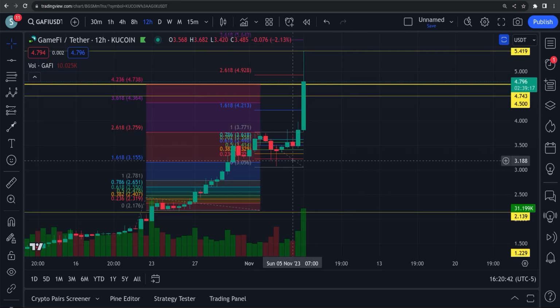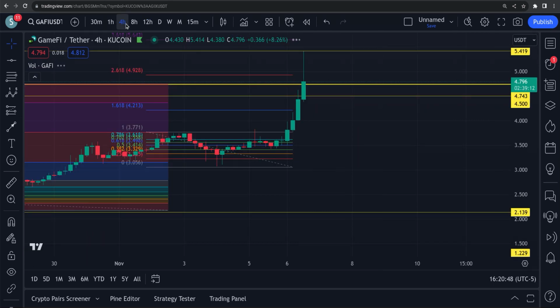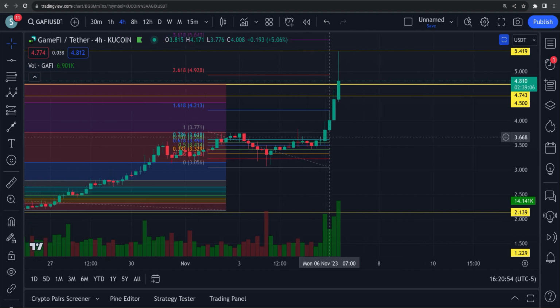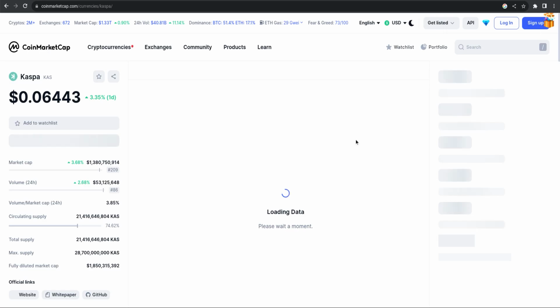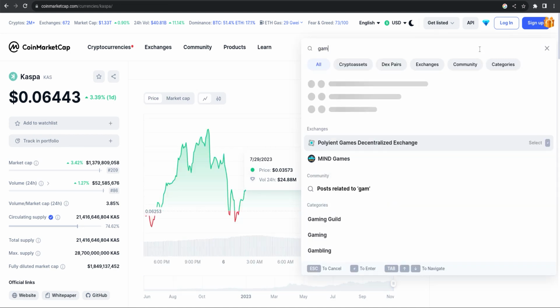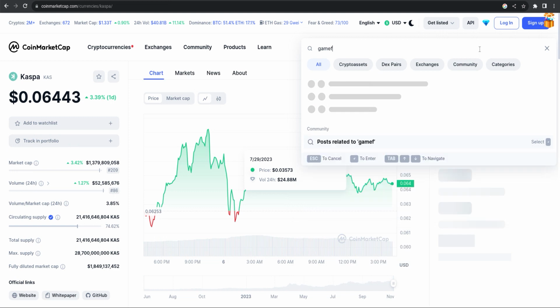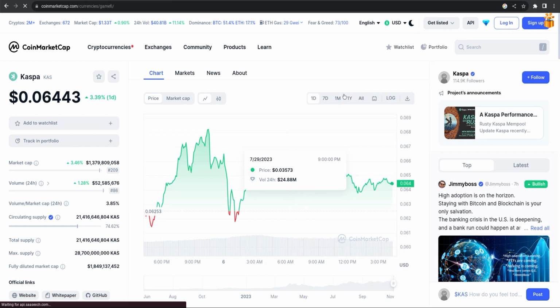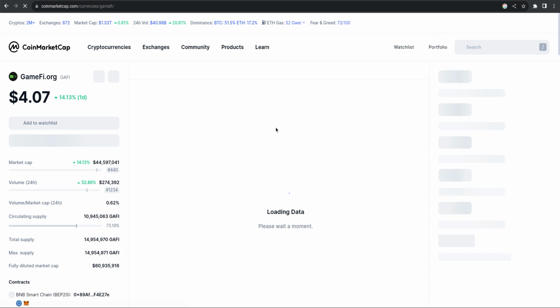But this massive volume coming in is what's really pushing this up. If you go to the 4 hour, look at that volume. That's really pushed the price up. You get people seeing this thing take off, and they come in and start piling in. Let's take a look at CoinMarketCap and look at the volume. I can only imagine. Alright, here we go. Let's see what it says. It's got to be unbelievable.